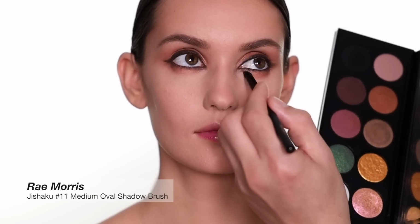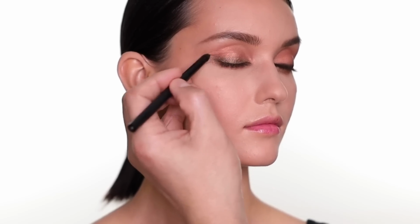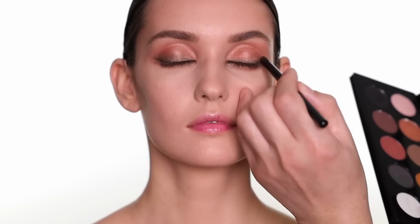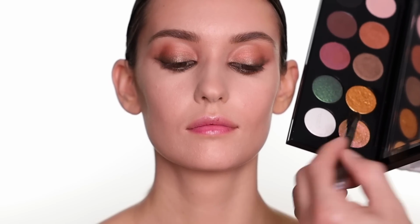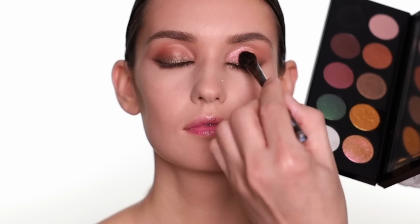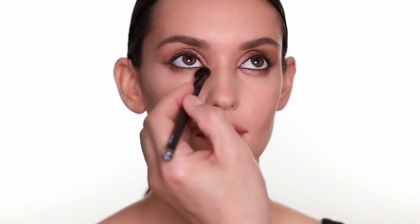Using the brown shades right here, I'm starting to smudge everything out a little bit more. And I do the same thing, mainly along the lash line. Now I'm going this shade. This is a very metallic shimmering shade, so I'm using it mainly on the crease right here. And the same brush, same shade, I'm using a little bit on the lower lash line, just the inner half.